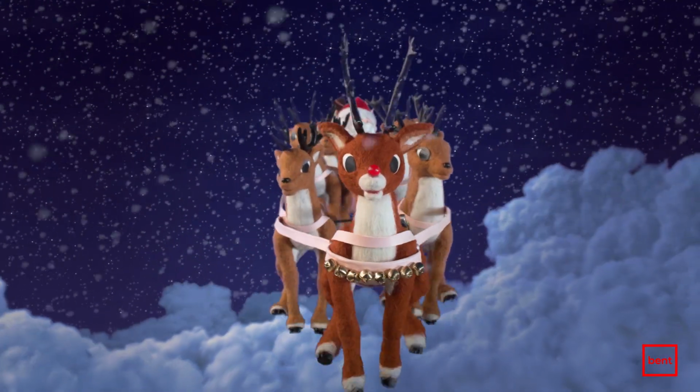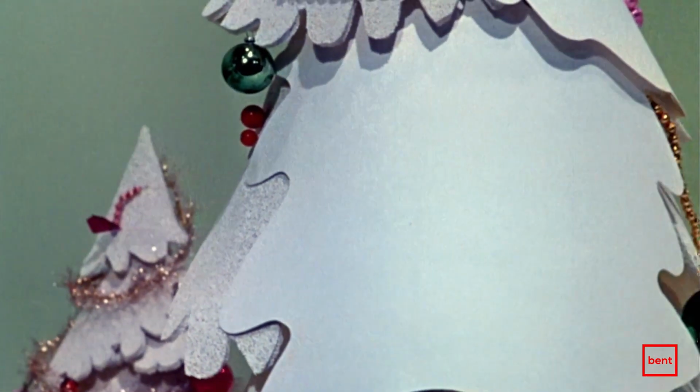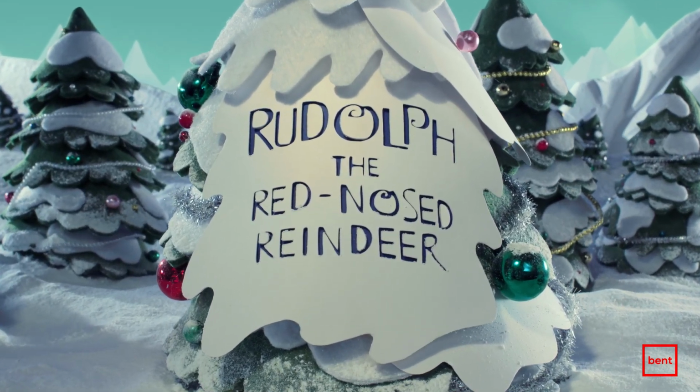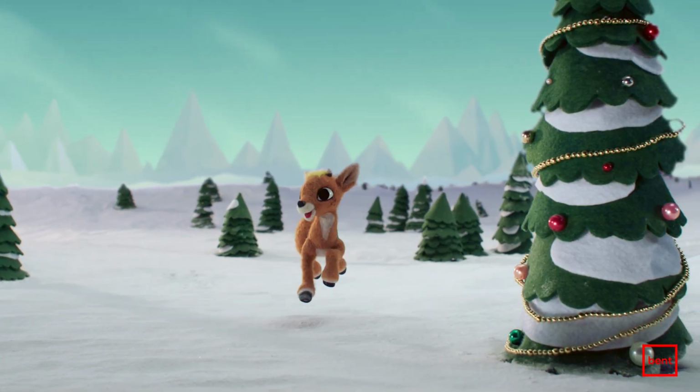Here at Bent Image Lab, we had the great opportunity to reimagine the classic, beloved, special Rudolph the Red-Nosed Reindeer as a 4D experience. Much of what we did was invent new scenes and exciting moments that would take advantage of the possibilities of the 4D technology.